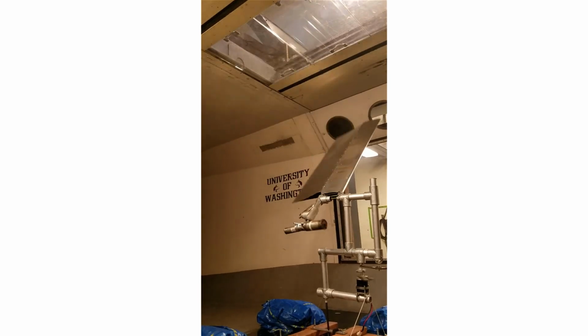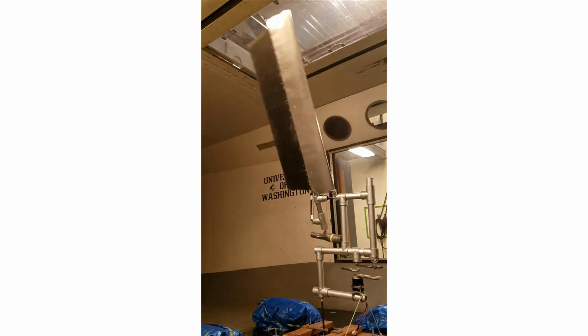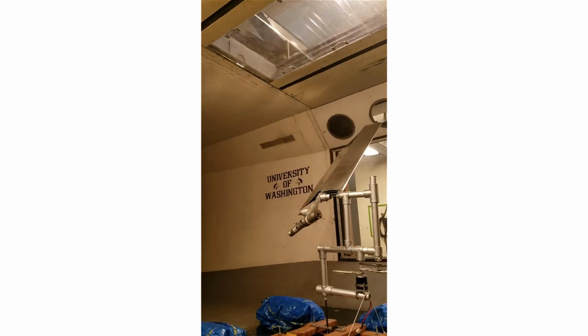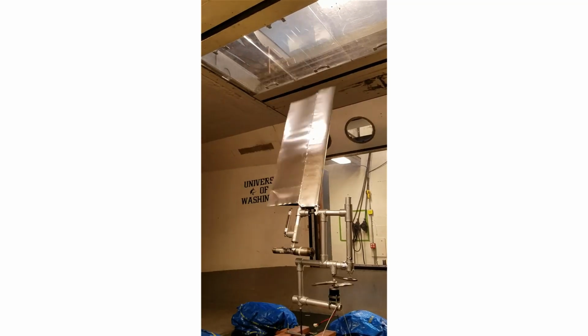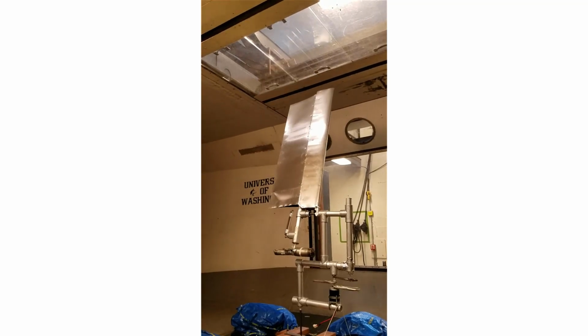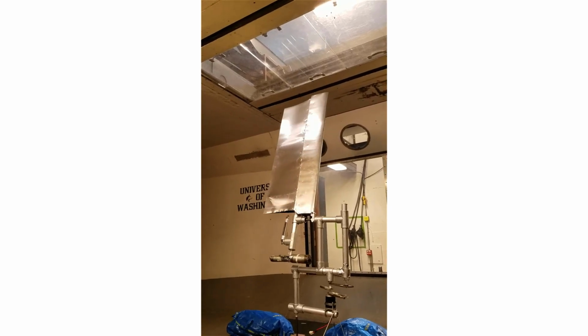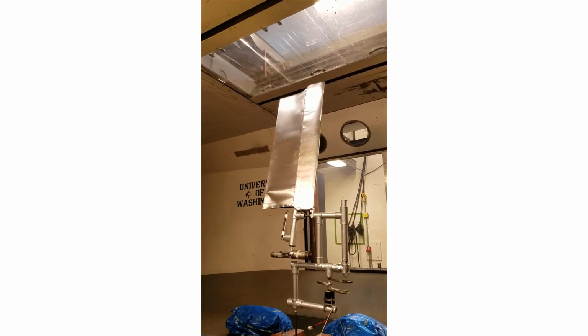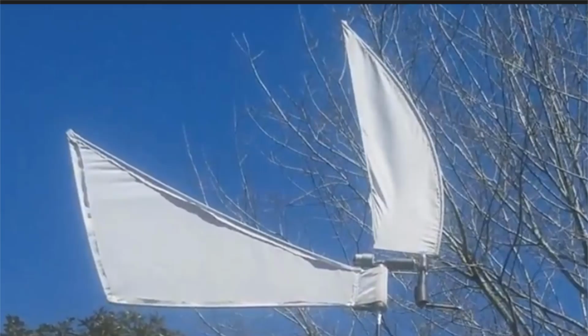And this prototype essentially demonstrated a wing oscillating back and forth, spinning a generator, and at a specific point in wind speed, the wing stopped oscillating, and this is to protect it from overuse or catastrophic failure that a turbine would experience in higher winds.